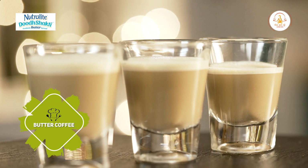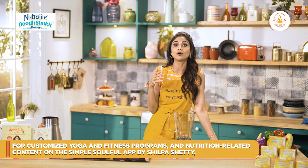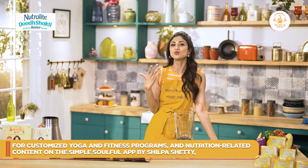Butter coffee. It's an essential part of a keto diet, but it's also consumed by a lot of people who are following a low carb diet and want to lose fat.